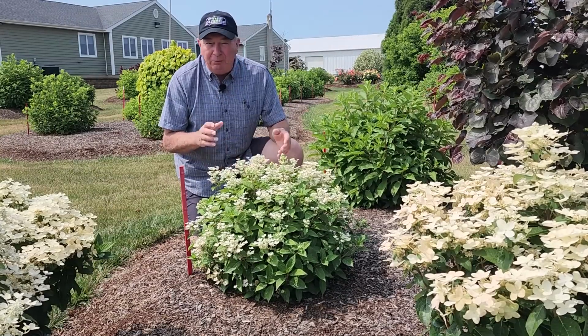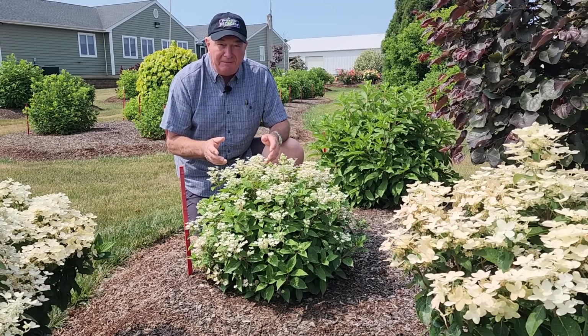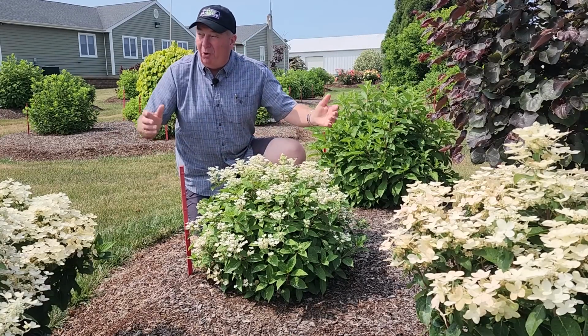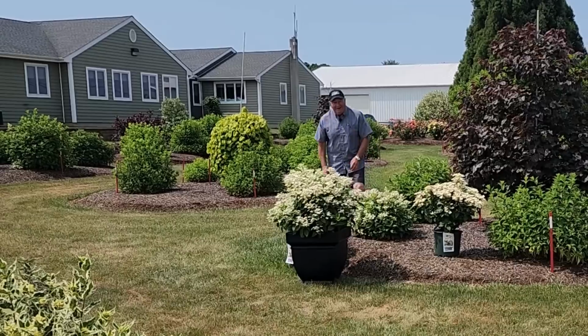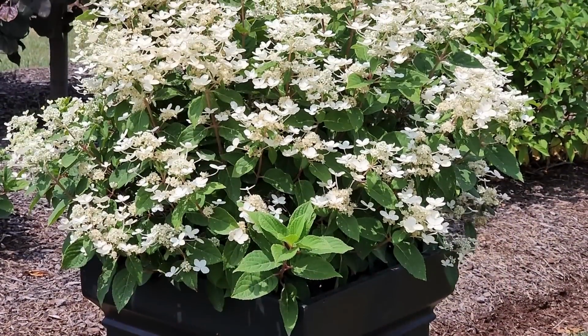But while we knew it would look good in a container, we didn't know how well it would survive during the winter time. Well, now we took that container, we left it out here on the nursery to all of the elements during the winter time, and guess what? It has fared remarkably well. Just look at it here.